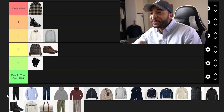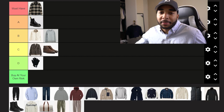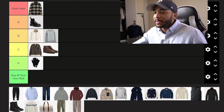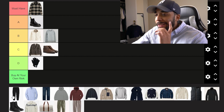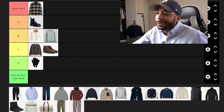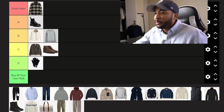Now back to where we were. These are joggers, but I'm gonna count them as joggers or sweats because some people wear joggers, some people wear sweats, but they use them for the same purposes, right? You need at least one pair. I don't feel like they're a must-have because most of the time you're just wearing sweats to lounge around the house. Most of the time, you're not really wearing these out.